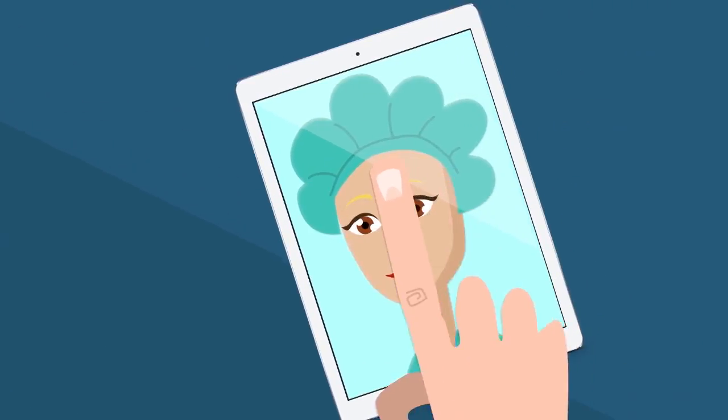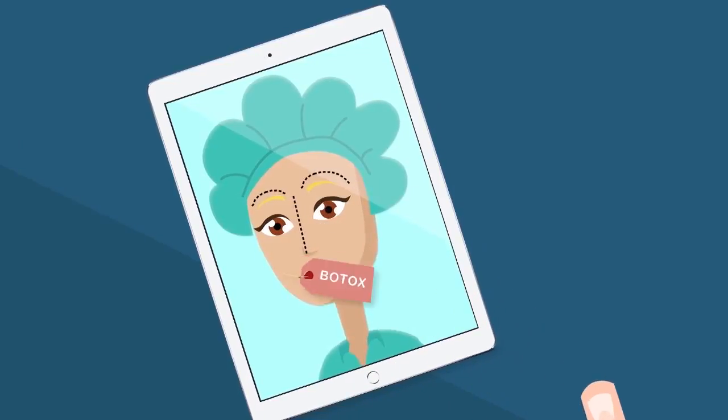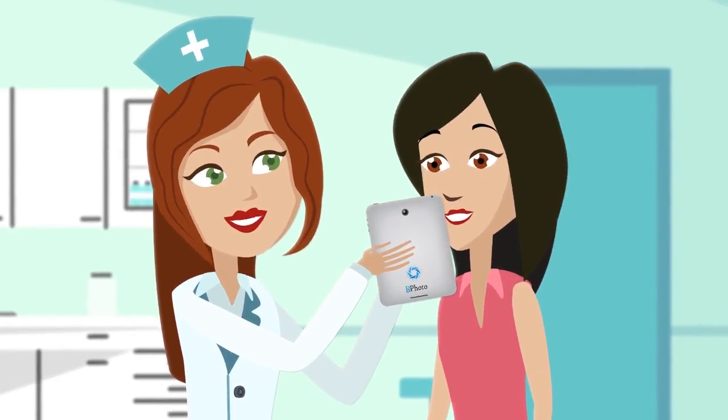RxPhoto also includes a wealth of useful tools, such as drawing and annotation, injection tracking, custom tags, consent forms, and much more. Now that Connie's office is using RxPhoto, she's feeling pretty good about herself.